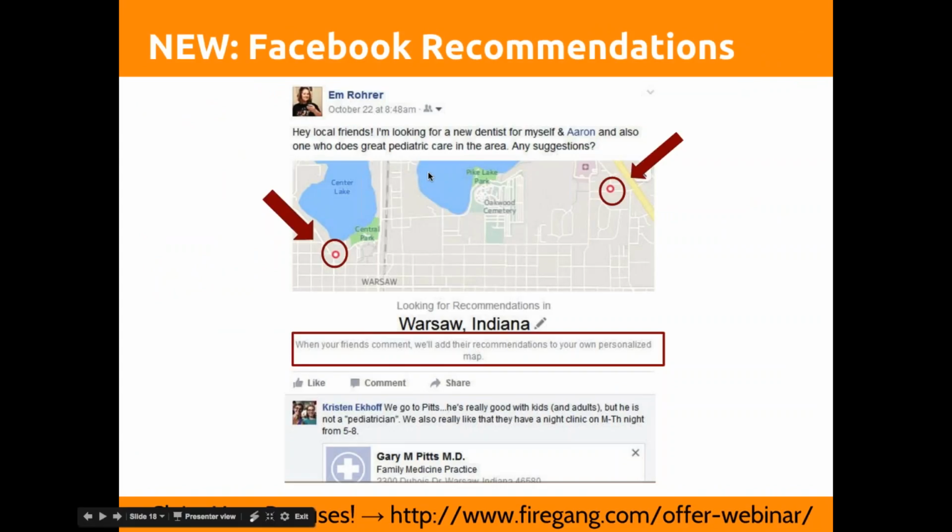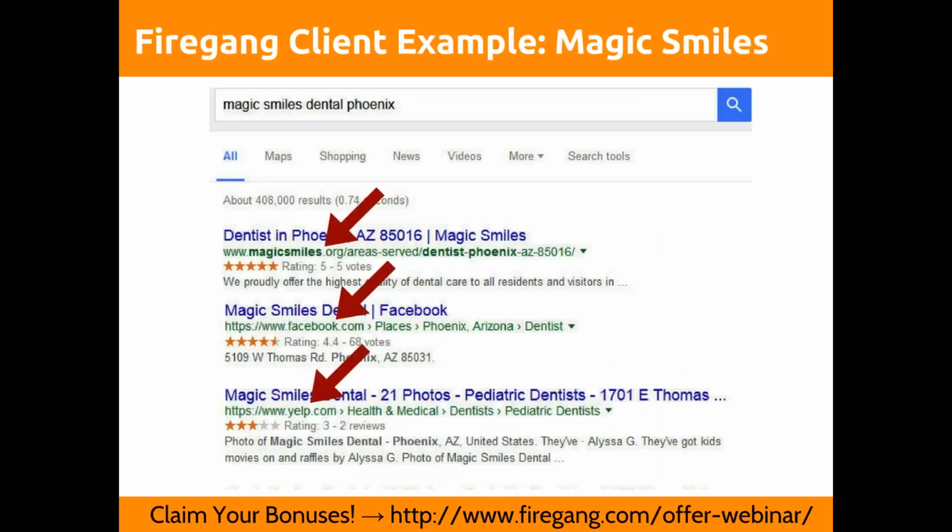So you see M here. M has posted, hey, local friends, I'm looking for a new dentist for myself and her partner. And we want somebody who does great pediatric work in the area. Any suggestions? You can see here down at the bottom, Chris and Alcoff, so we go to this Gary Pitts, right? So you can see here that people can go online and give recommendations just like reviews, similar to Yelp. So Facebook is really starting to compete with Yelp, which means you've got to pay attention to them with your reviews.